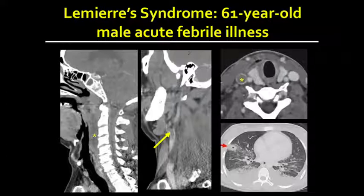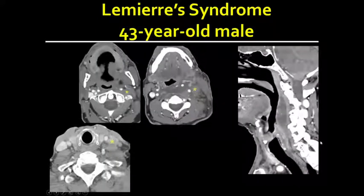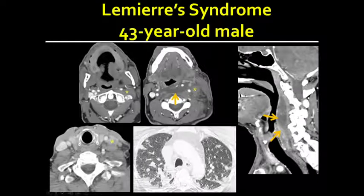And here are some other examples of missed Lemierre syndrome. A 61-year-old male with acute febrile illness. We'll see the retropharyngeal edema or effusion, the clot in the jugular vein, clot in the jugular vein here, and the septic emboli. And a different patient that came in within 2 weeks of the patient I just showed you, a 43-year-old. Here you'll see the clot in the internal jugular vein going down the neck. And then you'll see the large retropharyngeal collection, and on the chest portion, the wedge-shaped septic pulmonary emboli.